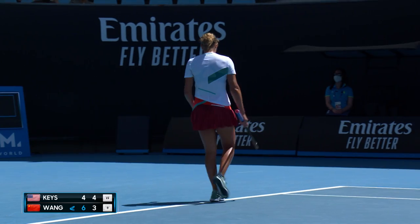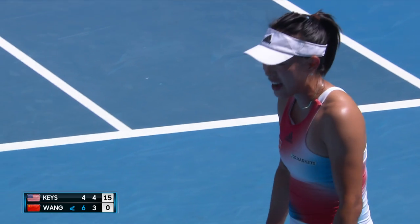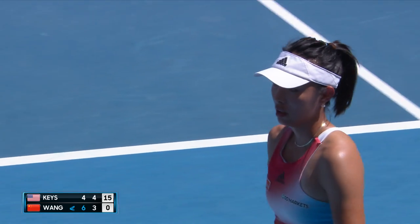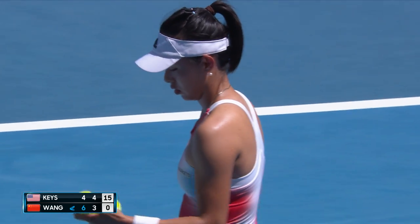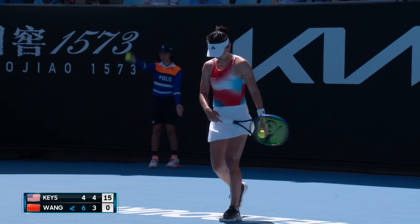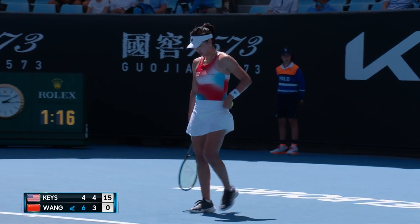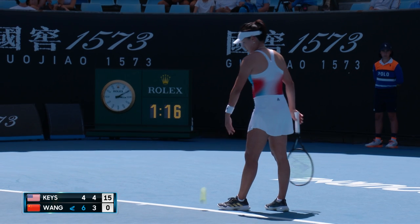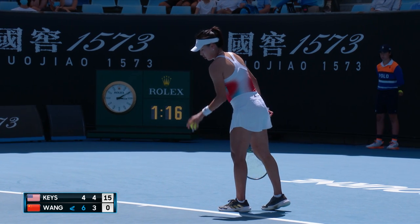Better point again. Love 15. A good point from both. It was interesting because at that point, both of them were pretty comfortable going in the middle of the court, both just testing each other, seeing who's going to take that risk a little bit more. But Keys at that last ball, just such good depth. Great quality from both.